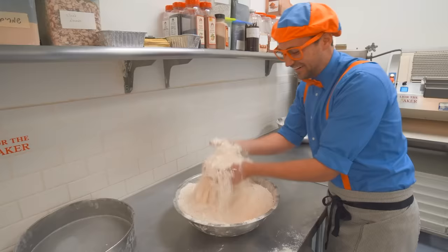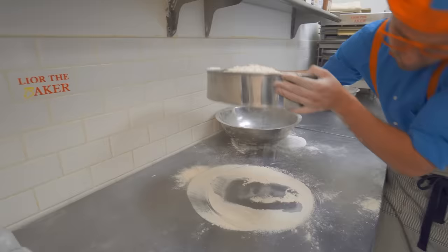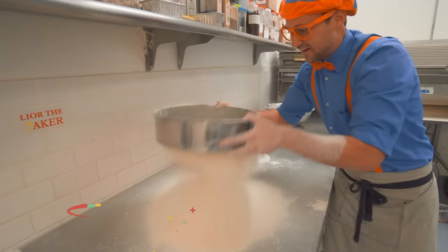Okay, let's put it right in the sifter. And let me show you this. Whoa. Whee! All right, watch this. Whoa! It's like it's raining special mix. Whoa! Whee! Just a little bit more. Whoa. All right. Now it's nice and fluffy.